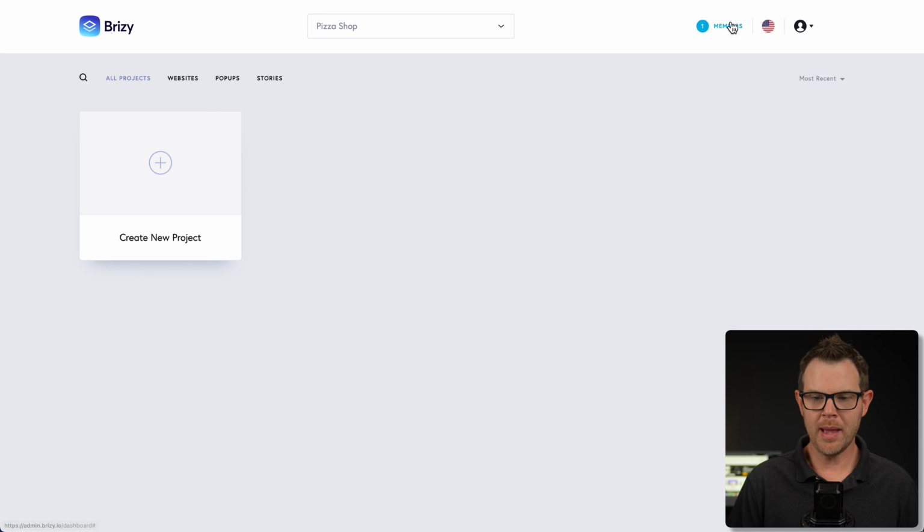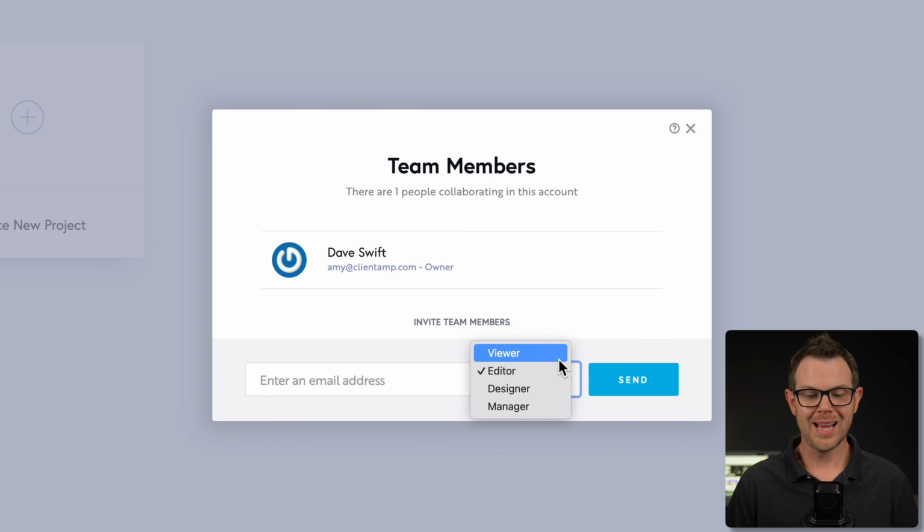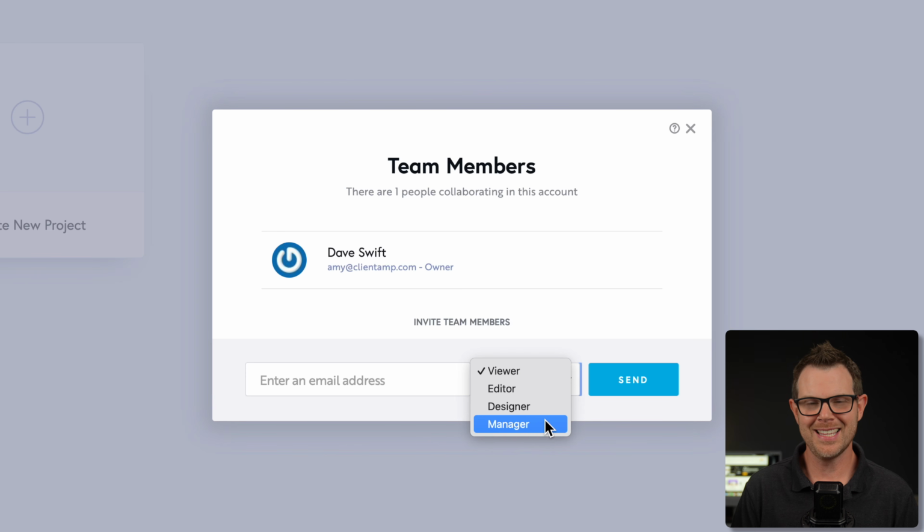I could add in new members right up here. You can see there's only one member to this workspace. So I'll click on this and I can simply invite additional team members. The roles available for new team members can be viewer, editor, designer, and manager. Managers will have full access to the dashboard and can create new projects.